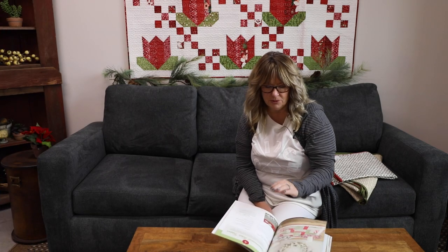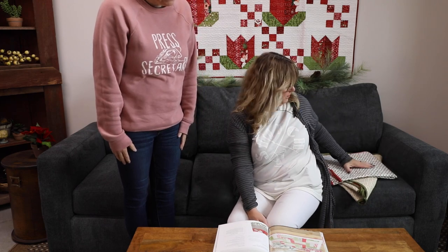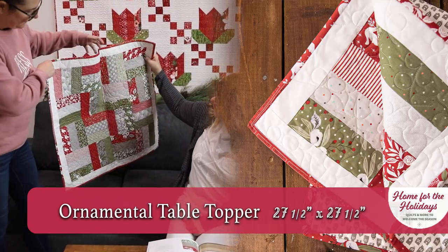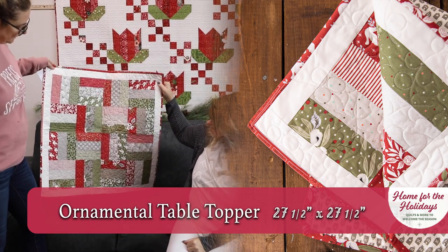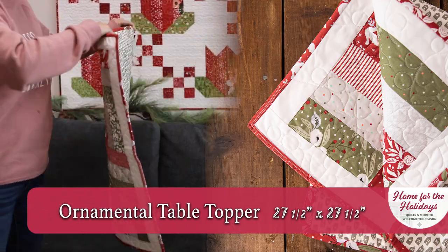Ooh, apple crisp, another recipe. My favorite. Okay, ornamental tapered table topper. Yes, you like apple crisp, don't you? Yes. All right. Nice little rail fence type quilt. Another fast and easy one. This is a table topper.